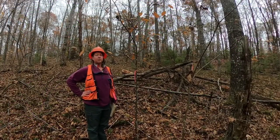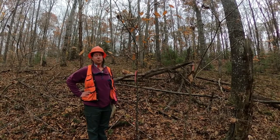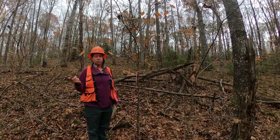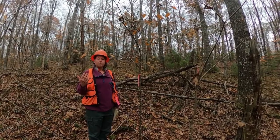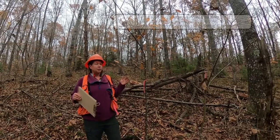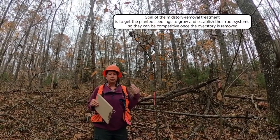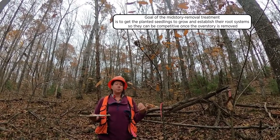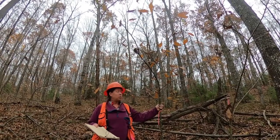One of the parts of our research was to look at this treatment. We call it the midstory removal treatment, where we came in and removed the midstory with herbicides, a hack and squirt treatment, in order to get a little more light to the understory, but not enough light that would encourage regeneration by really shade intolerant species. And the goal was to get the chestnuts that we planted to grow a little bit and to become better established so that eventually we could come back in here and take the overstory off in a commercial timber harvest and they would be really competitive. And we have a few trees where that worked.